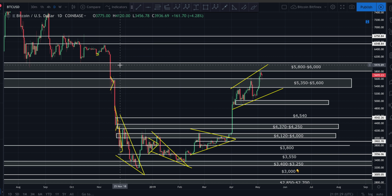So I think the smarter play, since everyone's going to go in short at 6,000, if you are going to go in short, would be to do it up here at about 6,200 to 6,300. Seeing a wick all the way up there and then breaking down, I think that's the more logical play if you're looking to go into a short position.